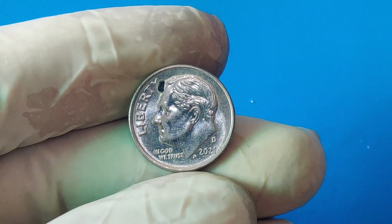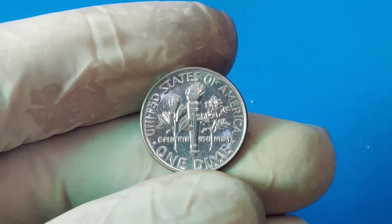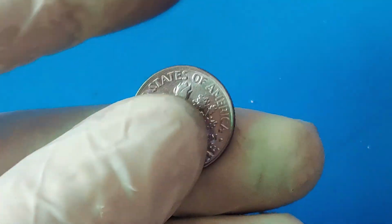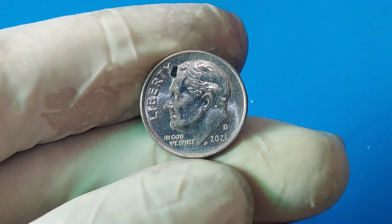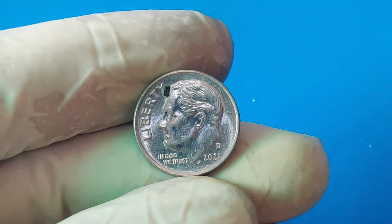While the Roosevelt dime is a common coin in circulation, what makes certain dimes valuable to collectors isn't necessarily their age. Instead, factors like minting errors, low mintage numbers, and unique characteristics are what drive their value up. And that brings us to the 2021 P Roosevelt dime.